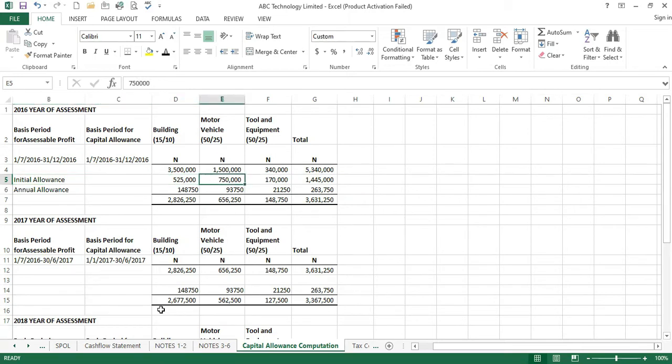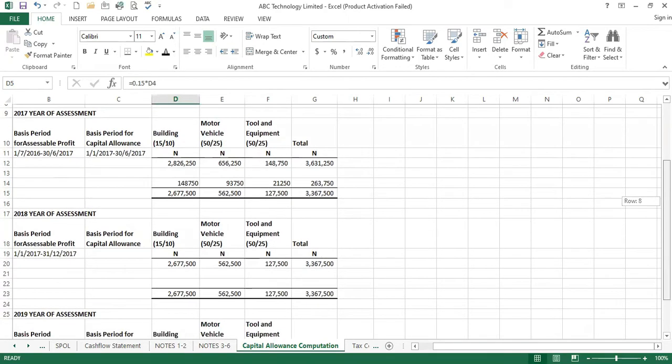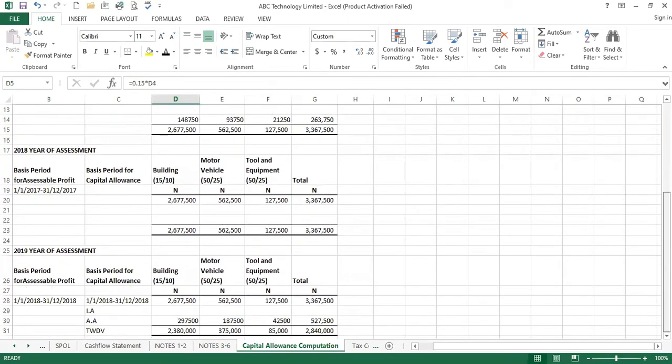So this initial allowance, this 15%, has been claimed from the beginning, so they cannot claim it again. It's claimed once, after which you don't claim it anymore. So you just keep claiming your annual allowances. Okay, so it's very key that we understand the concept of initial allowance and annual allowance.